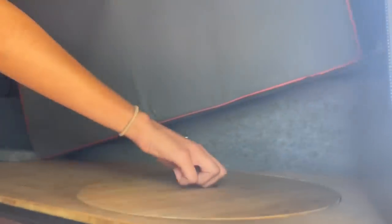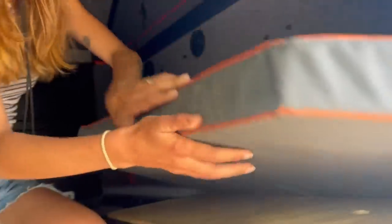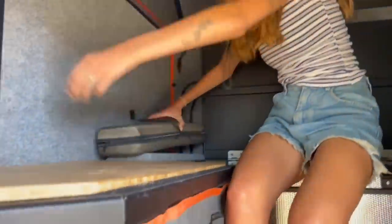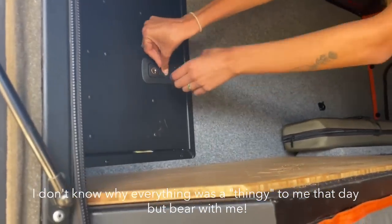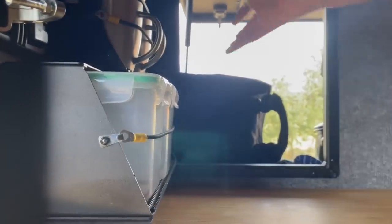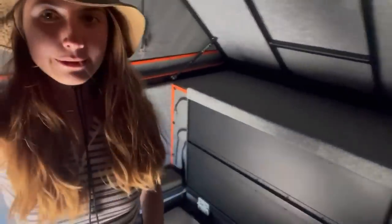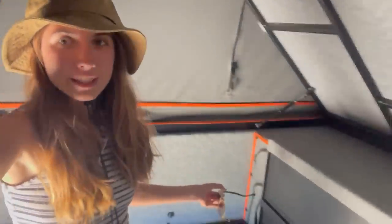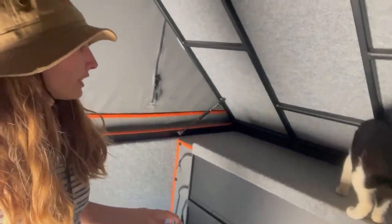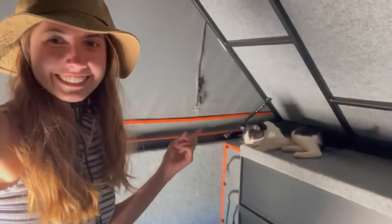Oh, here's the little tap and wash basin, and then you can open this little thingy right here for outside access to the kitchen or a little pass through. So the nice thing about the Khaya as well is that you can just stand up inside and get dressed or get changed. You have room to move around in the back of your truck, which is amazing. This is just ridiculous.